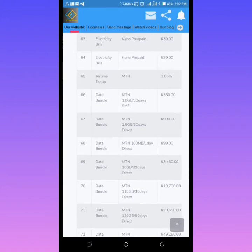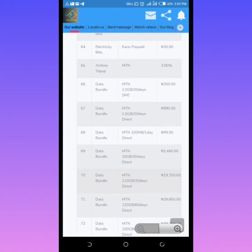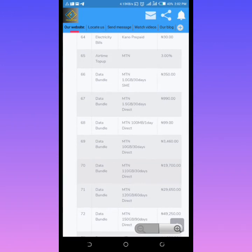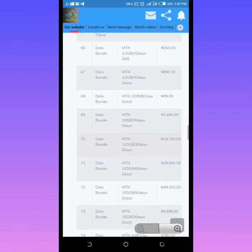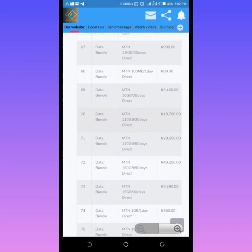That means I will have 150 per transaction. And having that 150 per transaction, if I have as low as 5 customers daily, I sell only that 1 GB for them, then I will have 750 per day. So if I'm recording 750 every day for 30 days, that should be 22,500 on only MTN 1 GB SME.